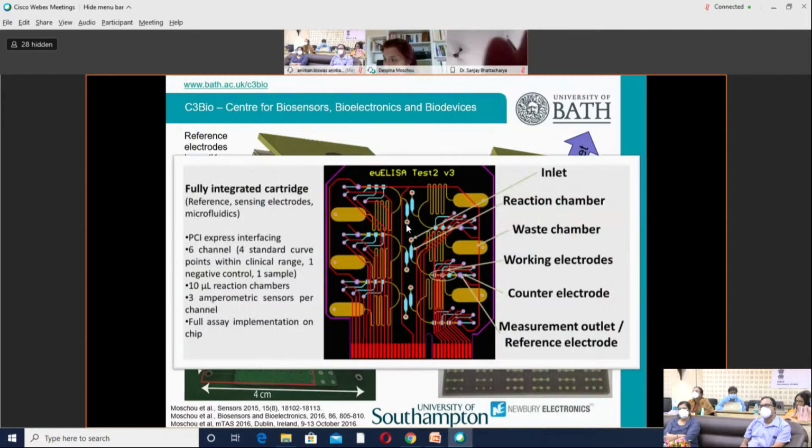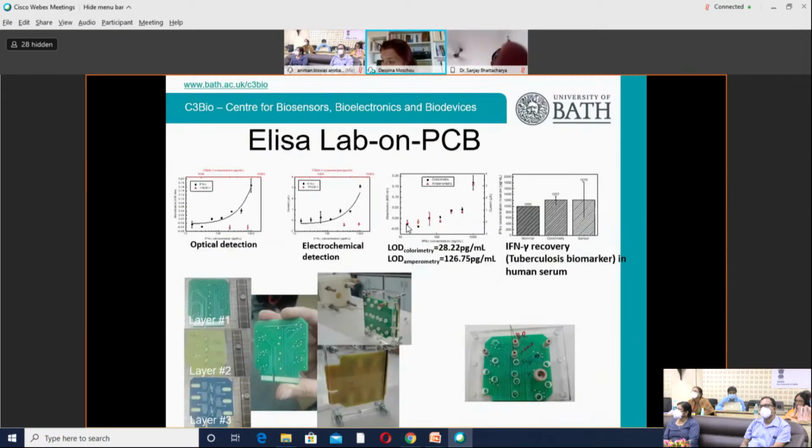Here you can see the design for an ELISA test, and the devices fabricated, you can see them over here, also including the performance of the detection compared to the standard optical ELISA. You can see they are pretty comparable. The device, as you can see, I can hold it in my hand, it's just a few centimeters.